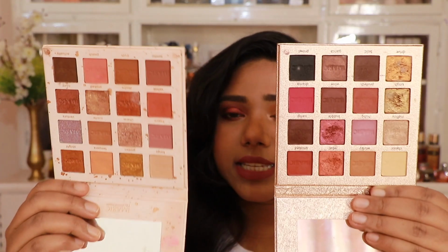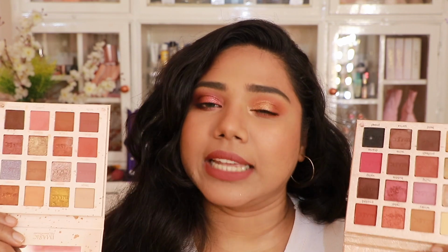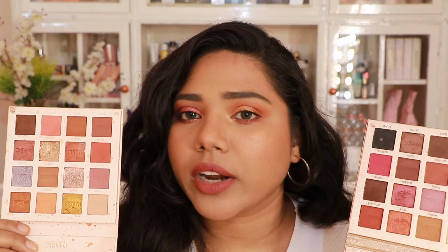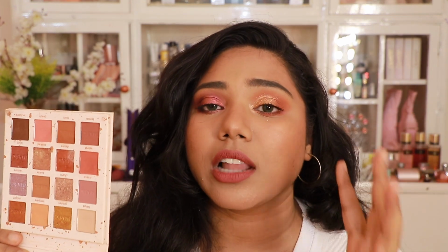Again, you guys, you get 16 shades in here as well. The pigmentation is so amazing. Both mattes, metallics and shimmers perform so good. So yeah, I highly recommend this one. Again, these palettes each cost you around 1200 rupees, and you'll always find it on sale for around 999. These two palettes are my most used and my most loved palettes of all time.